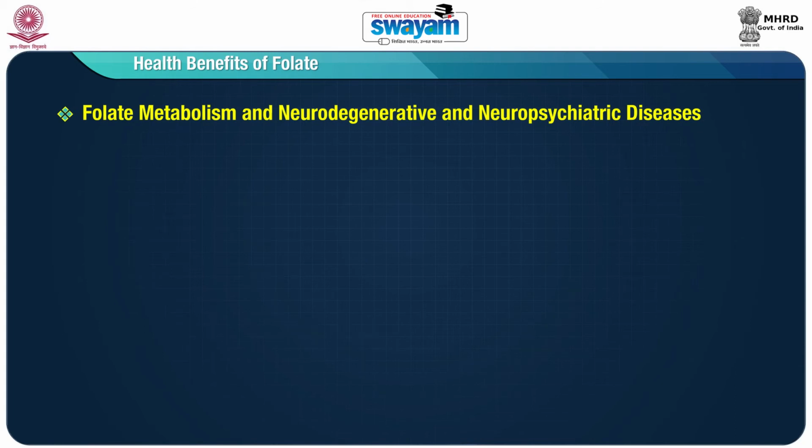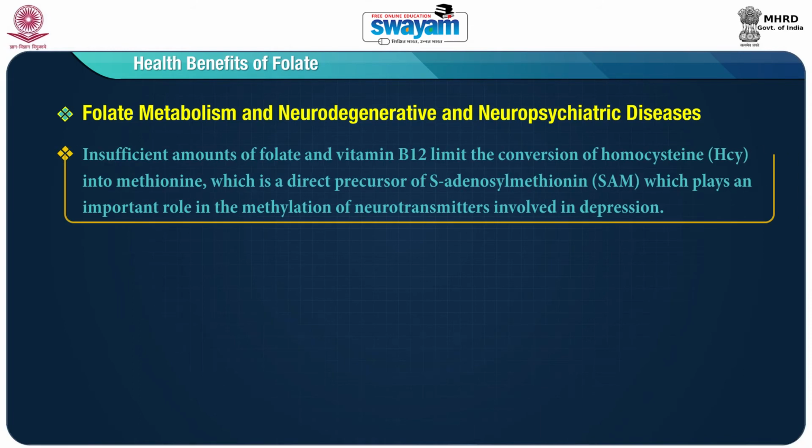Folate metabolism and neurodegenerative and neuropsychiatric diseases. Insufficient amounts of folate and vitamin B12 limit the conversion of homocysteine into methionine, which is a direct precursor of S-adenosyl methionine, that is SAM, which plays an important role in the methylation of neurotransmitters involved in depression.